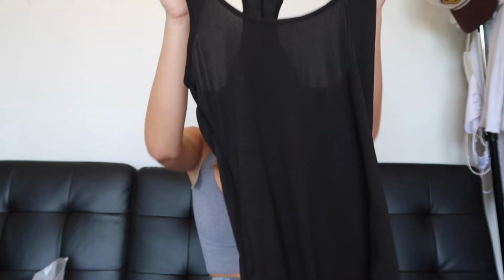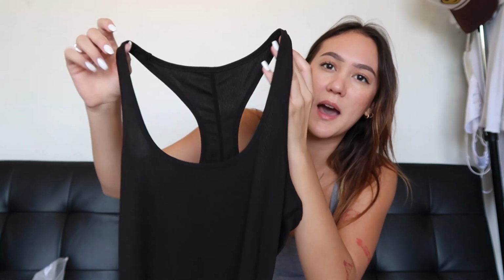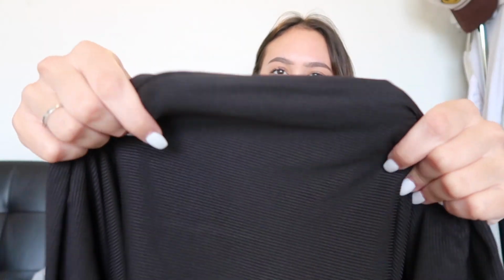And they also sent me this one piece. I have a one piece like this, but it's backless, if you saw my other previous clothing haul I did recently for the brand, I forget. But this is more of a sporty kind of one piece. It has the racer back, and then it's shorts at the bottom. The material is ribbed, but it's a really soft material. So it's airy and it's not too heavy to wear out.